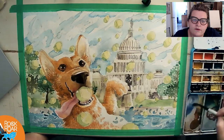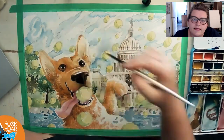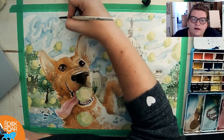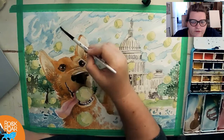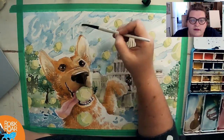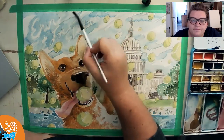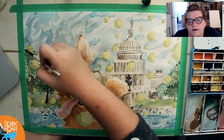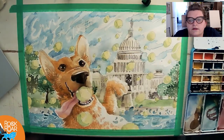Especially around, so part of the commission was to write the bride and groom's name in the clouds. And this is going to take a couple of layers. This is sort of the first one where I'm trying to shape the clouds into their names and the date that they're getting married. And then just generally trying to shape the clouds.